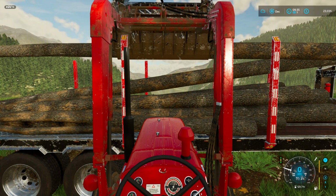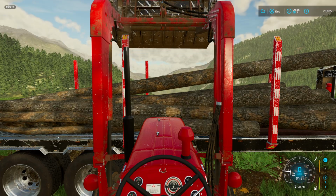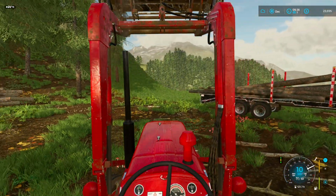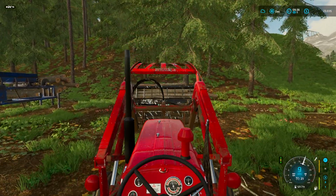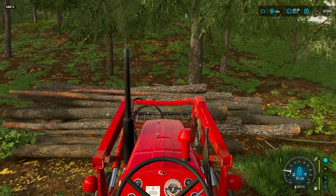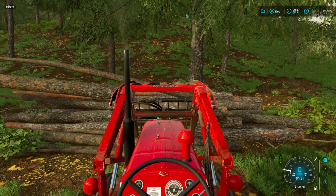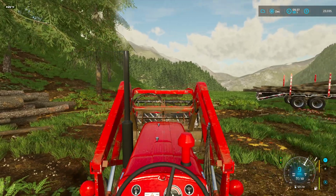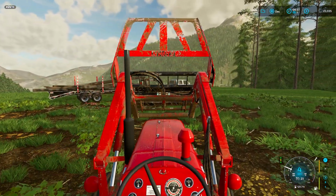Maybe we get lucky and they are happy enough with these logs. I mean, they are good logs, they're good quality logs. They're nice and straight, they're cleaned up. It's just the length that's a bit of an issue on them. But we'll see how it goes. Like I say, I'm not expecting anything amazing, but we might be pleasantly surprised. Right, we're gonna load this up, get it into town, and we'll see what we end up with.